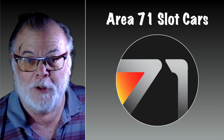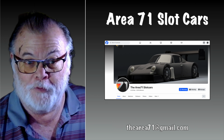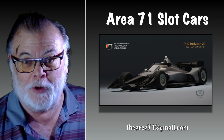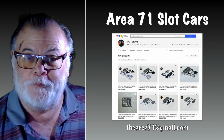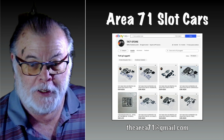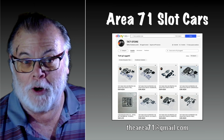As far as availability, Area 71 has a great Facebook page which shows pretty much all the cars that they make. If you go to the photos and scroll down, you see a brand new car that just hit their Facebook page a couple days ago. So they're constantly updating the products that are available. They also have a presence on eBay, so you can buy cars directly through their eBay store, and I've put there the email if you want to get in touch with them directly. So I would not hesitate if you want to get some cars that are different and kind of amaze your club members because, hey, where did that come from?